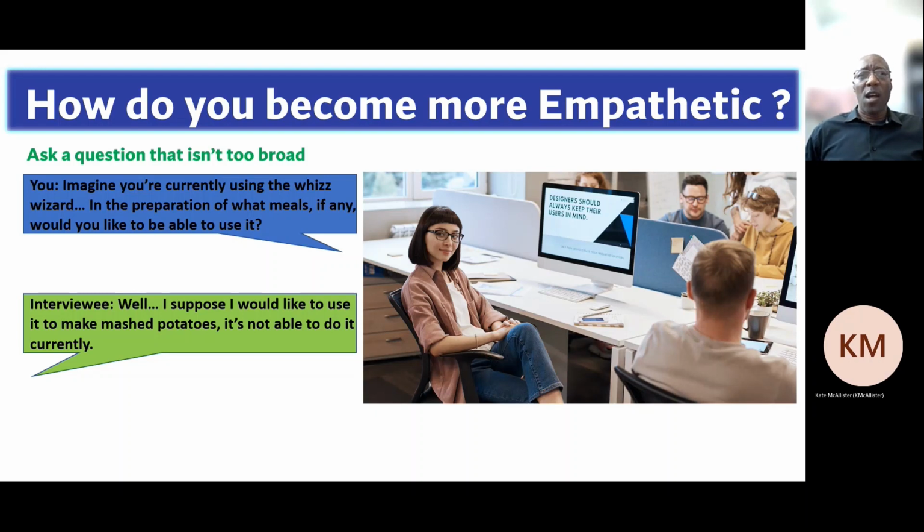The interviewer may say, well, I suppose I would like to use it to make mashed potatoes. It's not able to do it currently. First, prime your interviewee so they can get into the right frame of mind. For example, imagine you're using the product. Next, make sure your prompt isn't too broad. Try to narrow it in on a specific goal.